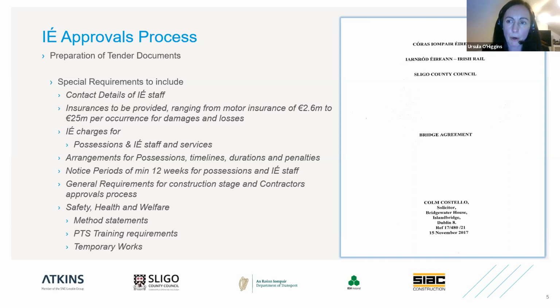So they were very important in terms of possession information that needs to be put into the specification itself. And again, just in terms of overall notice periods, we did make it clear in the documents, particularly in relation to possessions, that there is a minimum 12-week notice period that the contractor has to give to Éireann Road Éireann in order for possessions to be approved and for Éireann Road Éireann to make their staff available for those particular possession days and nights.